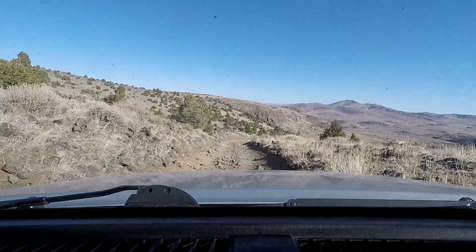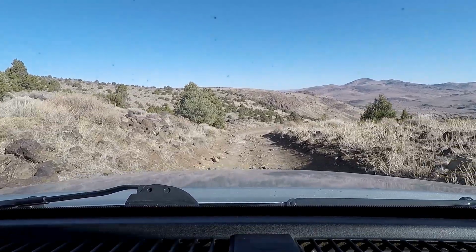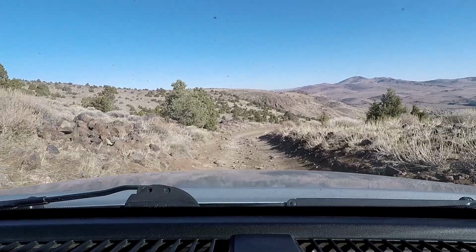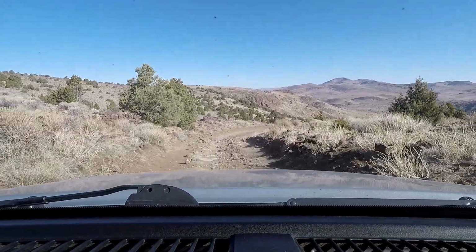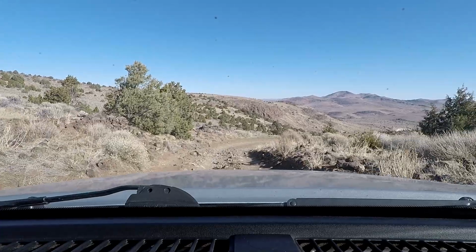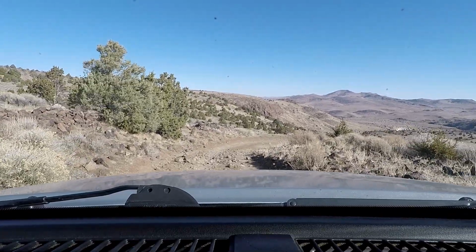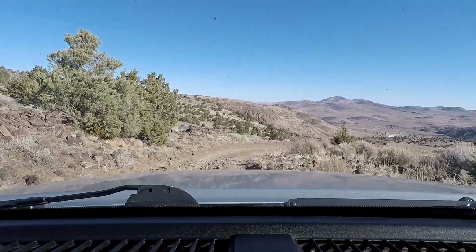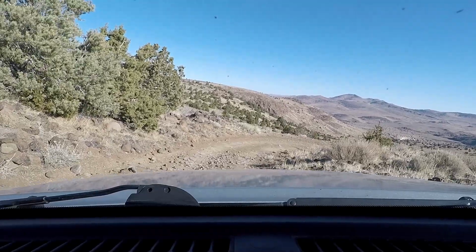As we approach this one downhill section, the rocks start to get bigger and bigger. And I just want to reiterate, if you have a stock SUV, I would consider the difficulty a 4 out of 5. Most of the trail is actually pretty mellow, but when you take in these patches of really technical sections, it adds up to a difficult trail.